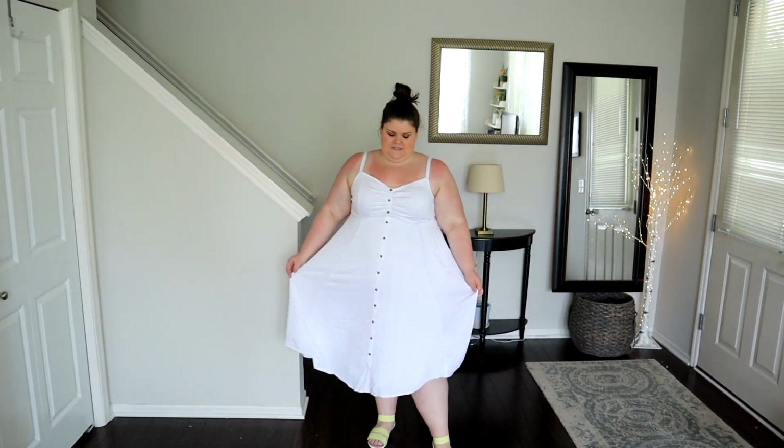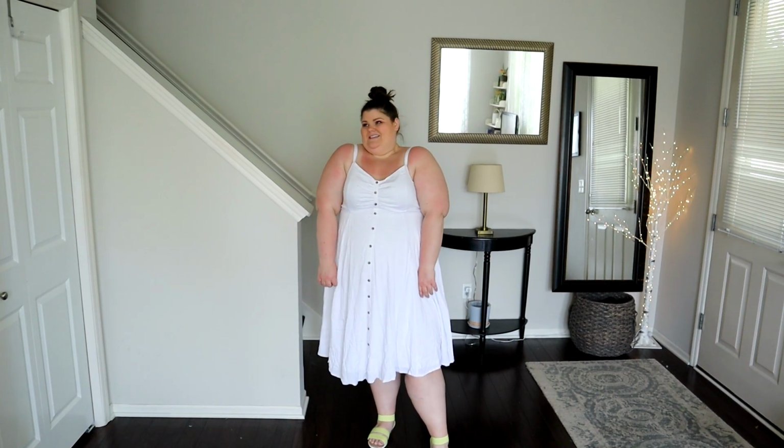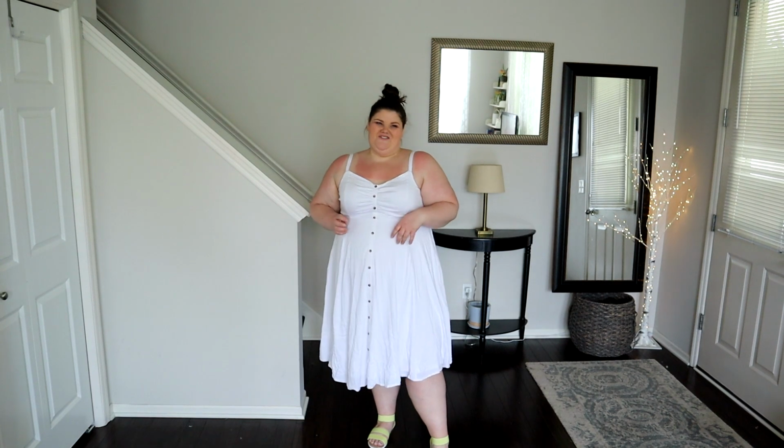The only thing that isn't amazing about this fabric is it does wrinkle. So you'll just want to have a little steamer or something handy to prevent that. But otherwise, really beautiful, sweet spring summer dress.